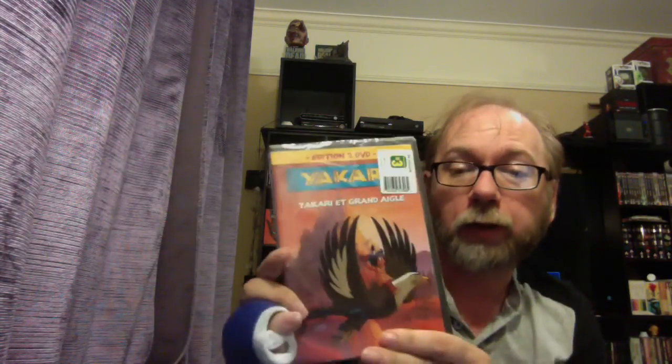I also grabbed up this complete series here for my better half, who grew up on a lot of this stuff. This is Yakari and the Great Eagle. So there was a comic book in France called Spirou, and Spirou was one of these really popular ones. He started out as a porter, and he went on adventures and all that type of stuff.